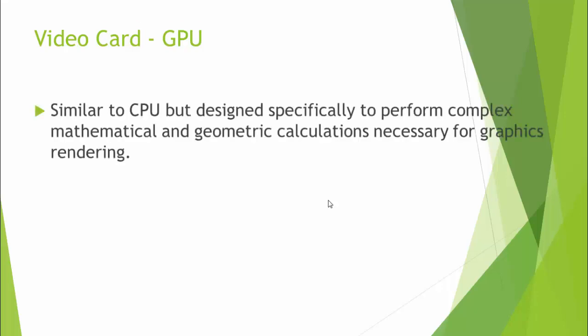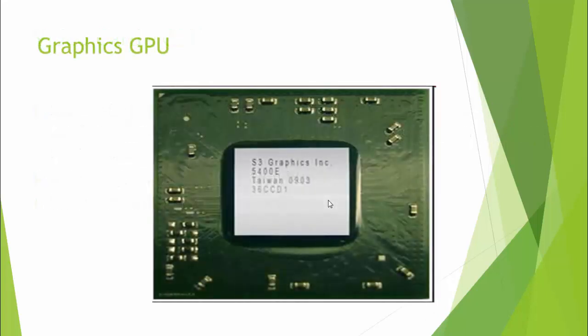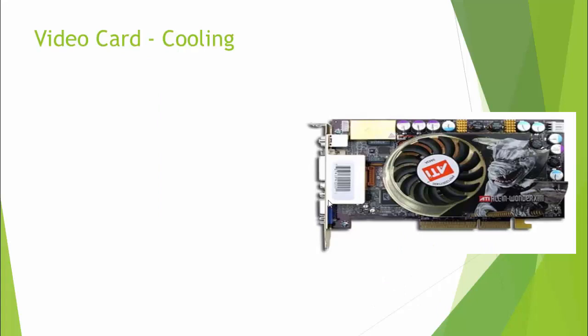Now, to accomplish this big task, it has its own processor unit on board called a GPU. And this does essentially a lot of geometric calculations for graphics rendering. And this results in less congestion on the system bus, reduces the workload for the CPU, essentially allows the computer to do the thinking, and it does the displaying.